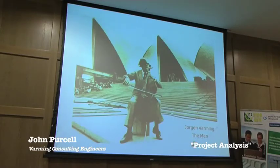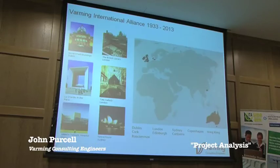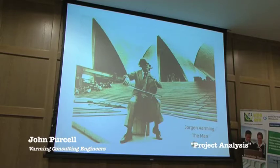This is Varming performing with his cello in front of the Opera House. He was a very strange, very special man. His father was a prominent Danish architect. His mother was a musician.